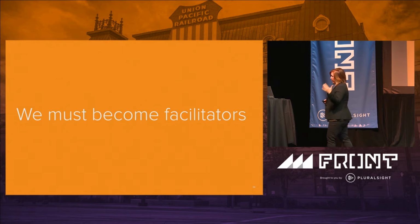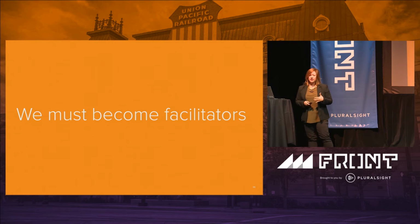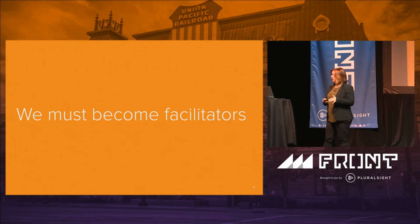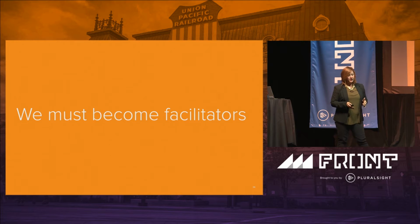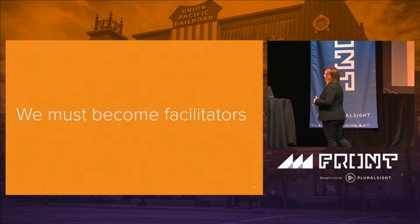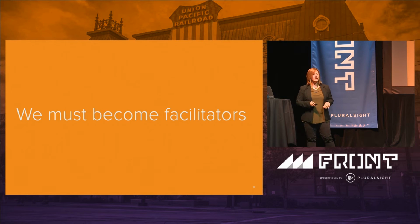So instead of controlling every detail of the end product, instead of specifying everything ad nauseam and then expecting everybody to come to you for every single question that needs to be answered, we need to start creating the knowledge of what the user needs are and what we're trying to build within the team in a collaborative way and give them the tools they need to make the right decisions along the way.